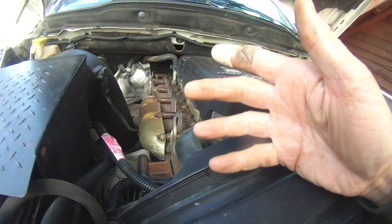Wait a minute. Let's back the truck up here a little bit. Do you guys even know this truck yet? I don't think you do. Man, this screen's a little funky. Hopefully you guys are getting a clear view of this.